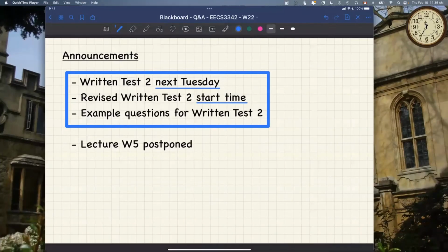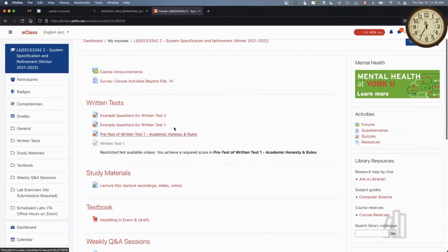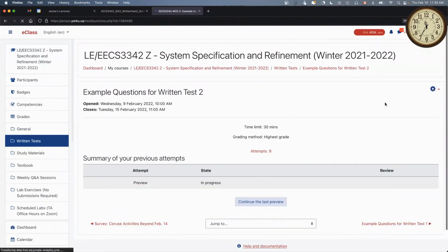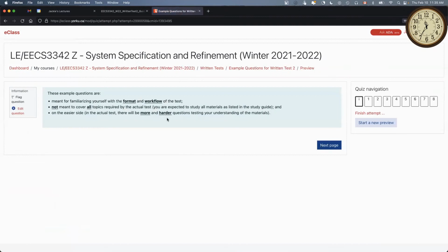Also, you can see some example questions for your written test number two under E-class. If you go to the E-class, you will see one called example question for written test number two. Nine of you already tried, but you still have time before Tuesday, so that's okay. You can try as many times as you like before the test. And again, the same advice as before, you can read it, I'm not going to waste your time.